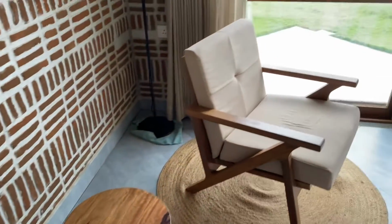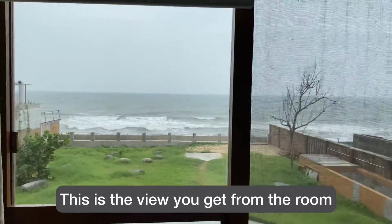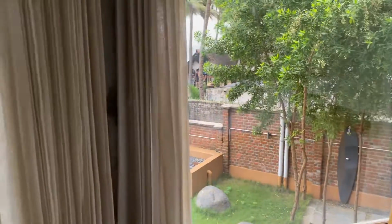It's very nice. The windows are wide, so you can get a big view of the ocean and the water coming through, and you can also hear the sound of the waves.